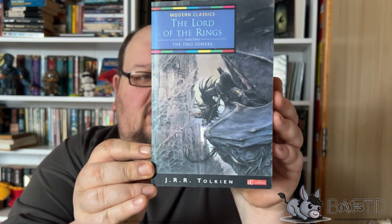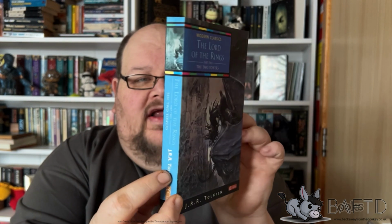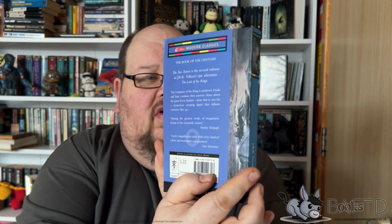And then we have on the second book, the Two Towers, a Nazgul, and I assume that's the Witch King of Angmar. Again, it goes around the corner like that. These are Collins Modern Classics, they were called, and these were published originally in 1991. That's what these editions are that I've got here.